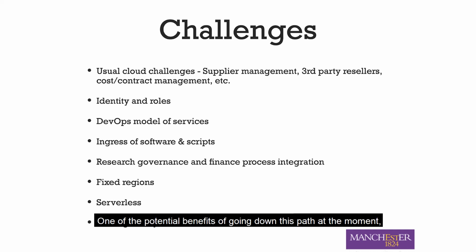One of the potential benefits of going down this route at the moment, and I don't know whether research councils might change their minds on this later, is that because this is a specialist resource, it is chargeable, so we can write it in. That will also be a benefit, I think, reinforced by it being delivered through a third party. And then the final challenge is making it continued, and that's not an easy thing to do, but we have to have a system.